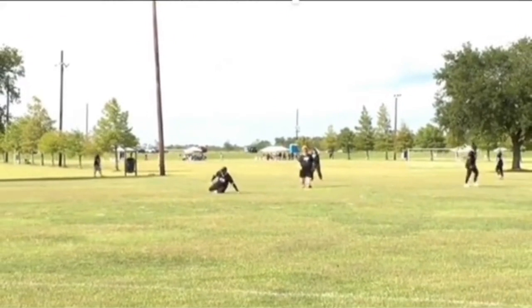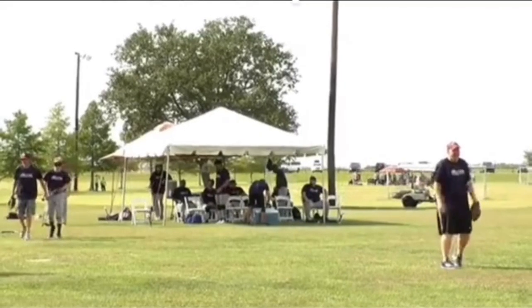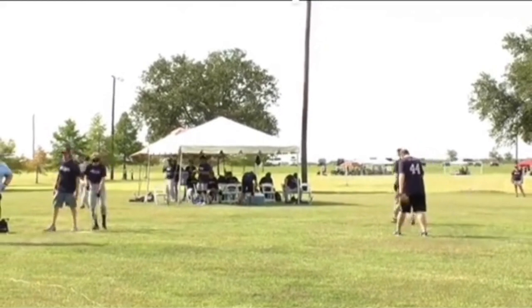Rich has got that. Rich has got that. Picked it up. And a little bit of redemption there for Rich Crussell, getting Joe McCormick out, making that play, not letting him get past him.